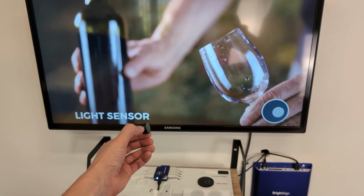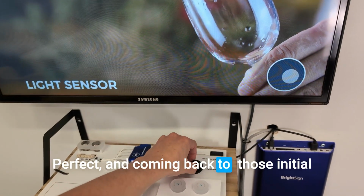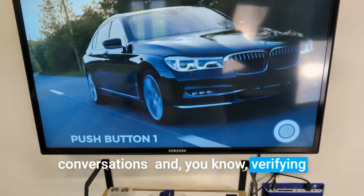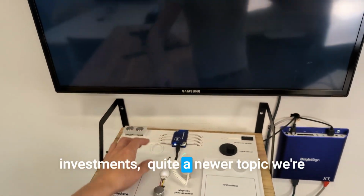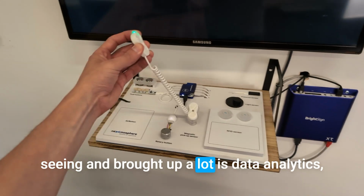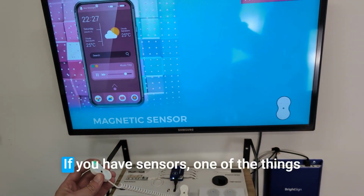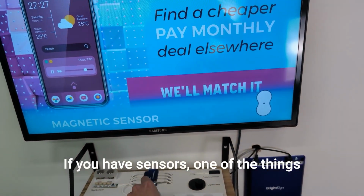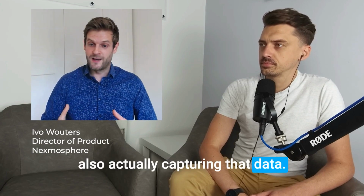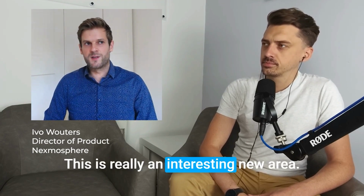Perfect. And coming back to those initial conversations and verifying investments, quite a newer topic we are seeing, which is brought up a lot, is data analytics. Right? If you have sensors, one of the things you can do besides triggering is also actually capturing that data. This is really an interesting new area.